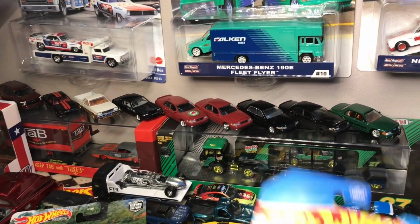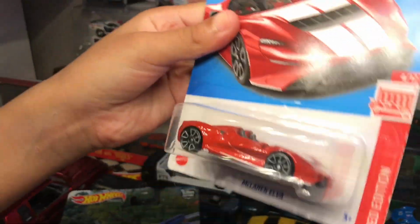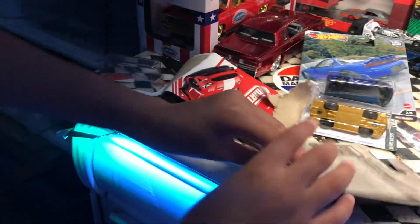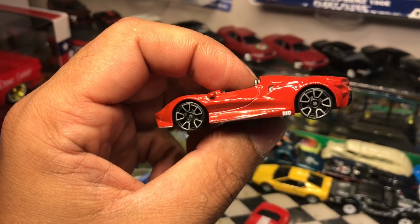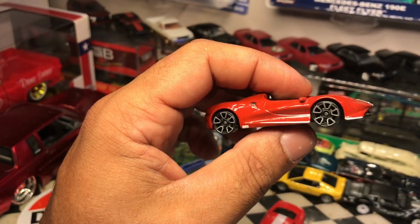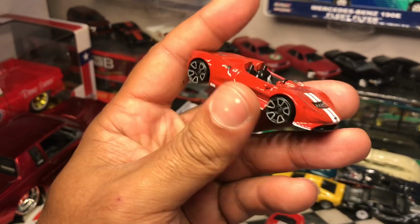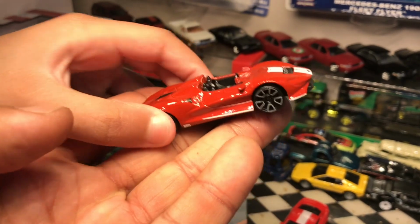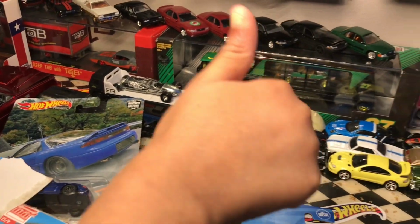All right, Jason, let's do this one here. This is the McLaren Elva. Okay, let's check that one out. Not too fond of this car, to be honest. It ain't got no windshield. The wheels are not too nice. And they could have done better with this casting. Looks like a little go-kart. What you think, Yates? You like that one? Yeah, I actually do. It's a thumbs up right there.